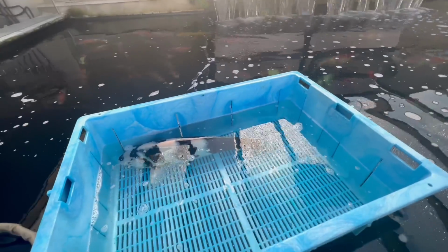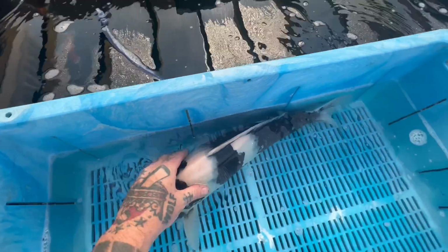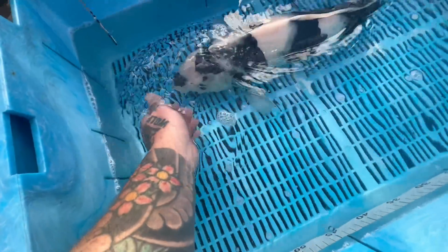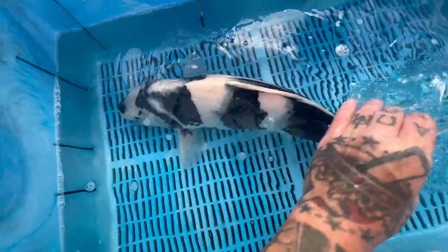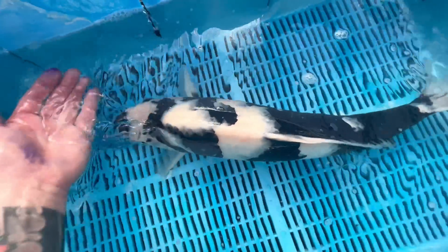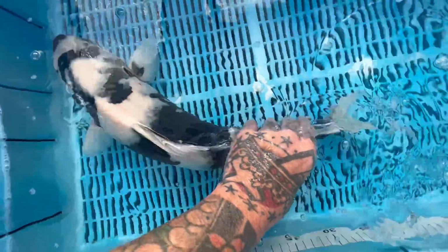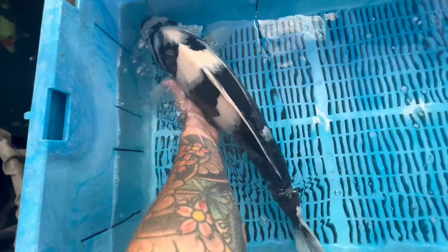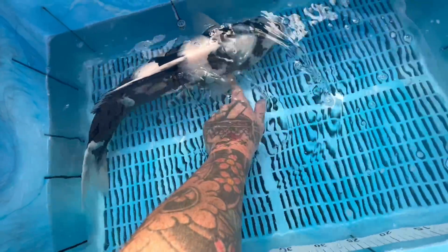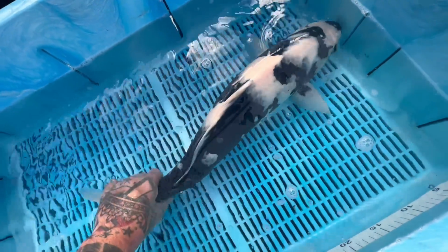So this is my Yagenji Shiro. It does sulk. Look, as soon as I pick it up, boom, it's just gone pink. Lovely, lovely koi. Lovely body. Not quite as strong as the Donald Kerr one. And unfortunately, it's 55 cm on the button. But the sumi on this one is superb. The motoguro is coming lovely on this. So we'll have to see if I do take this one or not.